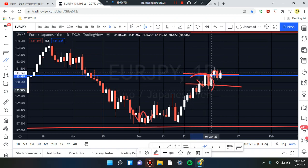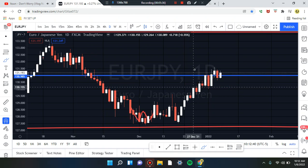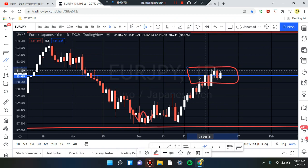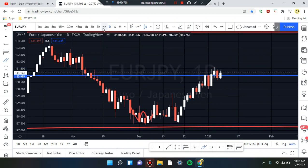We have a W right here that just happened at that second level highs. If you think about putting the zone here, you can see how market is resting in that area. And down to the 4 hour.